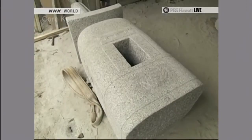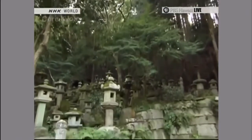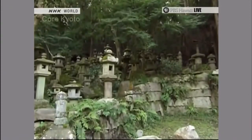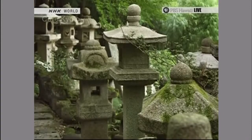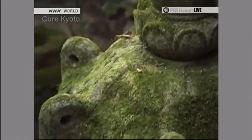But the pagoda is still not finished. In the mountain behind the workshop stand many pieces of stonework. After 2 years exposed to the elements, the stonework, covered in moss, takes on a naturally aged appearance.